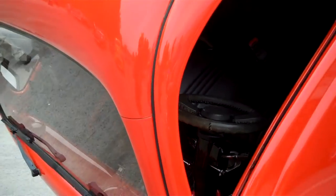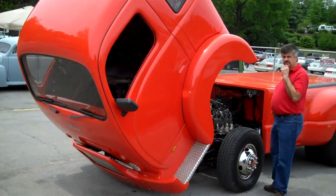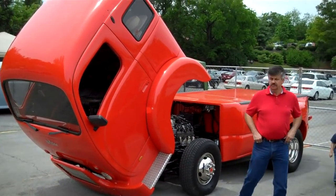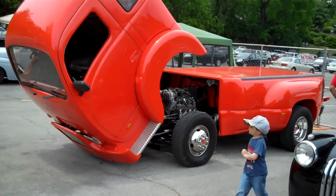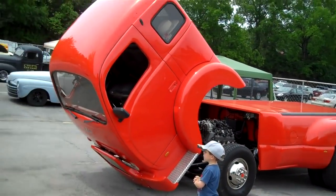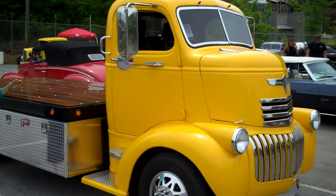What possesses people, right? But I'm glad they do. That's the thing. I'm glad people have the vision to see, well, there's a semi-truck. I think I'm going to customize it. Very cool. Get this one over here, too. Believe it or not, there's two of them. Look at this big old thing.